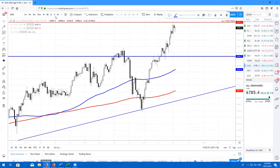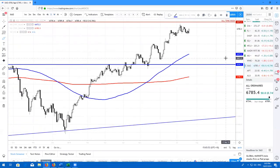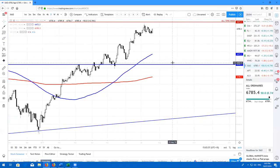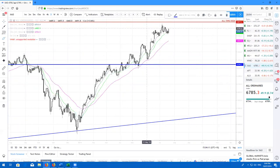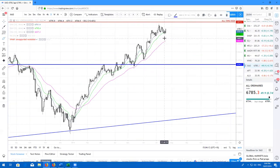Here's your Lords, and what a beautiful bullish day today it was. Now I did expect this choppiness to occur. I am hoping for this to continue into the new all-time highs, but all odds, guys, just be bullish. Buy the dips. If you look at the short-term moving averages, we did come down to the 20 as expected. So be bullish on the all odds.